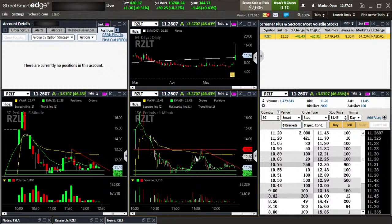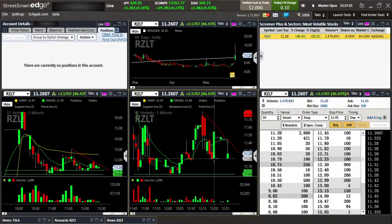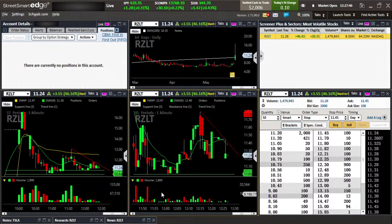Come on. $2,000 shares at the 1120. That may be a short. Yeah, that may be a short position right there. I doubt anybody's trying to buy right there. So if it goes down, it's going to get that little 2,000 share hit. We'll see what kind of action it hits when it hits the 1120.